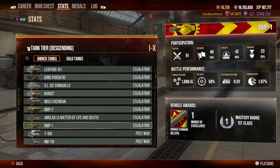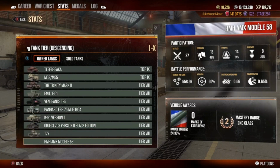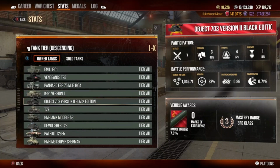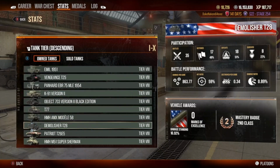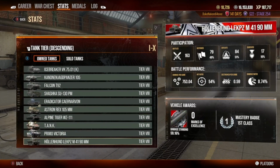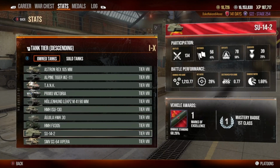Now I'll show you. There's a funny story about mark of excellence. All right. Here we go. Let me find this dude. It's almost there. I hope. There we go. Right here. SU-14-2. Now that is a Russian artillery tier 8.